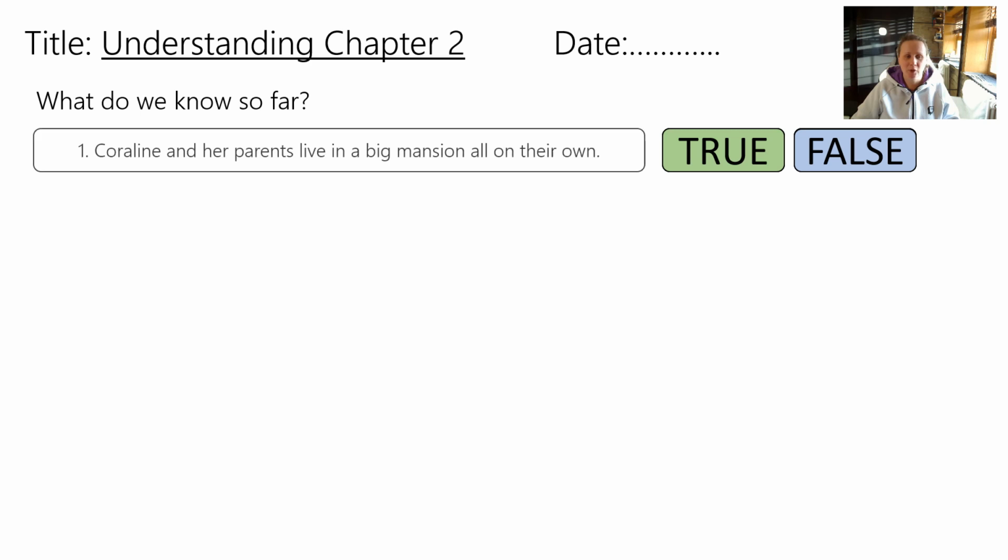Okay, so number 1, you could write a number down, so you could just put 1 and true or false if you wanted to. That might be better, then you know what you've got. So number 1, Coraline and her parents live in a big mansion all on their own. So write down number 1, just the number, and you can write down next to it true or false. Coraline and her parents live in a big mansion all on their own. Is that true or is that false? Pause the video if you need time to think about it. Number 2 is coming up.